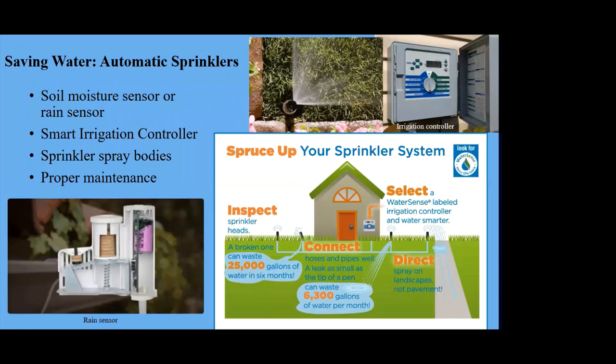And then there's also something you probably don't even realize is there, called a sprinkler spray body. WaterSense has these certified as well. It's basically the external shell that connects the irrigation system pipe, and it houses the nozzle that sprays the water. And these WaterSense bodies reduce unneeded water pressure and provide a uniform distribution of water. So this picture shows nice even water coverage, so that you're not having too much pressure, which leads to misting, fogging, uneven coverage and wasted water.